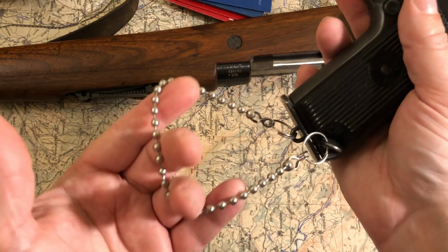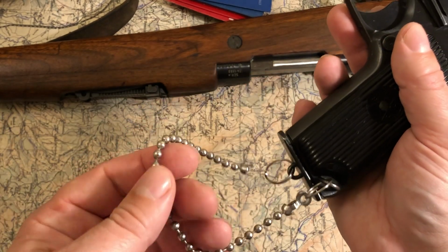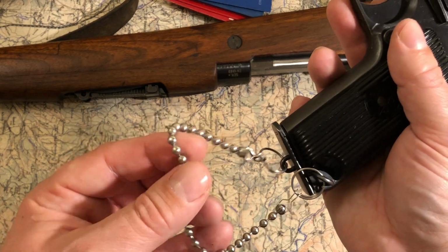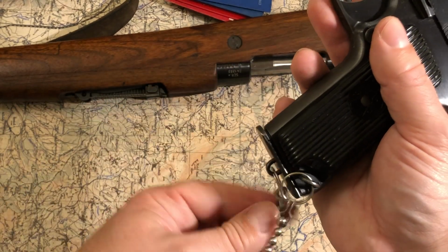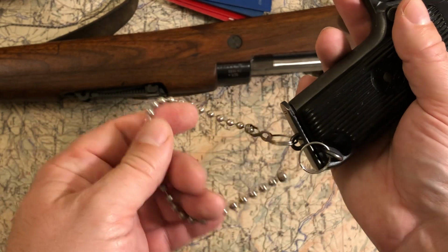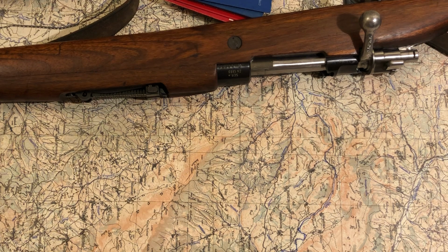And this is not authentic. This is very close to the kind of chain I saw in the picture. I've seen other styles of chains when I started snooping around for these, so I think it was just whatever they had on hand. This is just some stuff I found stateside. It had nothing to do with this, but it was that kind of dog collar type chain link. So I just threw it on here. I take it off when I go to the shooting range because I don't want to look weird.